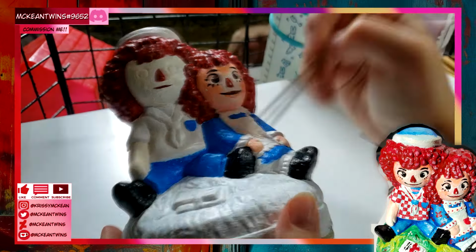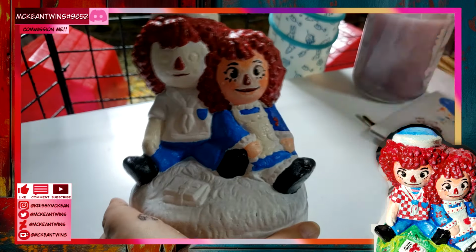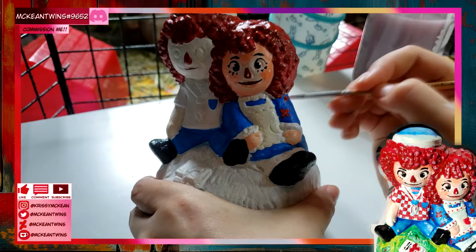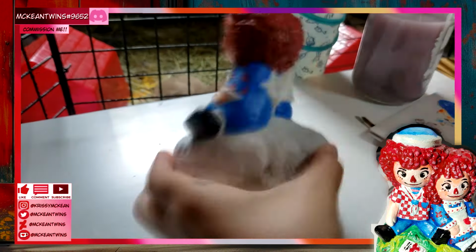You can see me painting black on Raggedy Ann's shoes. I do add a little white strip as if her socks were peeking out, so just letting you know that the completely black shoe doesn't stay like that the whole time. It does on Raggedy Andy, though.